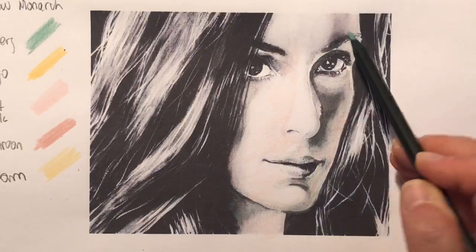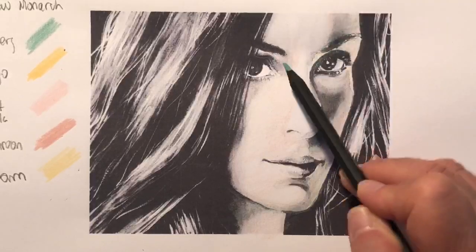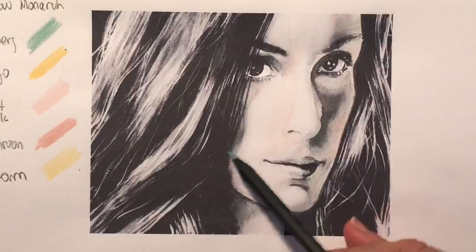Does she kind of look like a witch? I'm not really sure. She looks like she's getting a green face. It'll change as I add the other color in.